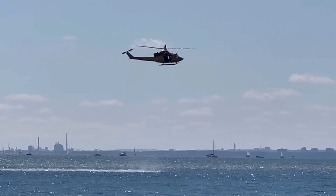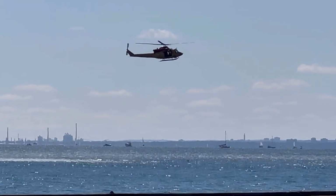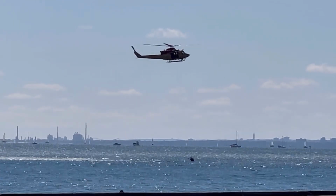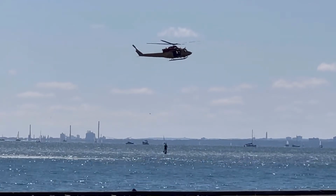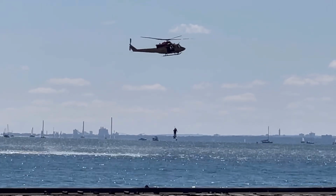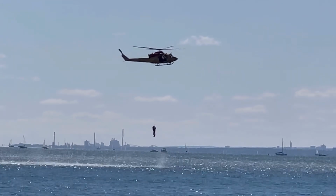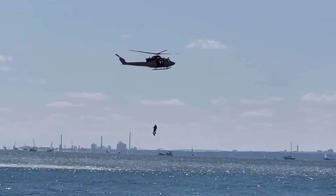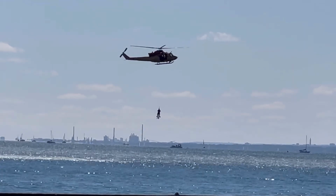Second SAR Tech has met up with the first SAR Tech. They'll continue to assess the situation and prepare the individuals on board this boat in distress for extraction. Here are both SAR Techs attached to the hoist cable. Just imagine that one of those individuals is the person that's on board the boat. They would slowly but surely hoist them back into the helicopter.